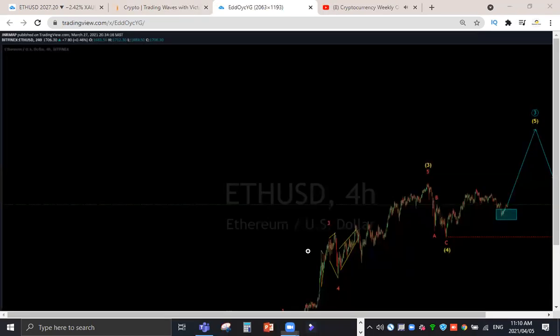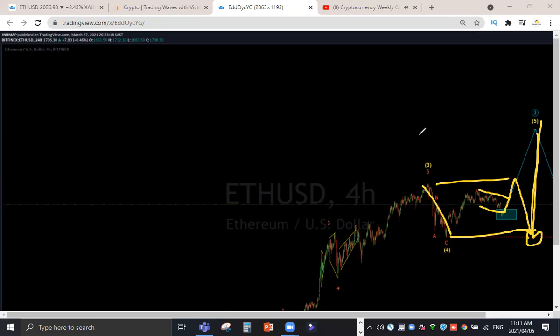Ethereum. So Ethereum, we were looking for this one to push out of this structure. We have pushed up only around these levels. Is this going to go all the way to the upside, or are we going to make a structure like this? There's a possibility that we make a nice flat correction here before we get the next leg up higher. If that happens, then that would be a decent move to the upside if we wanted to take advantage of that.